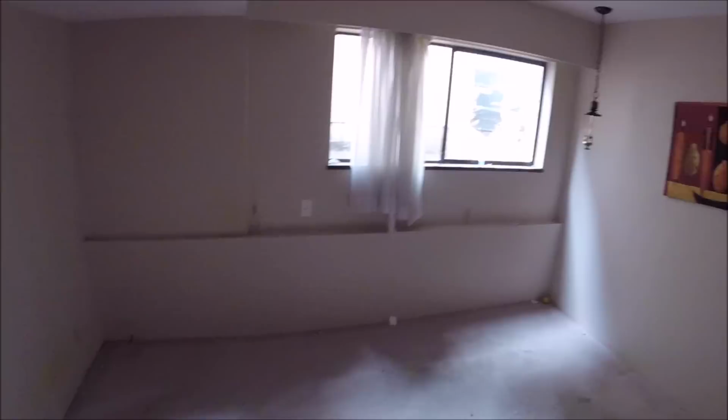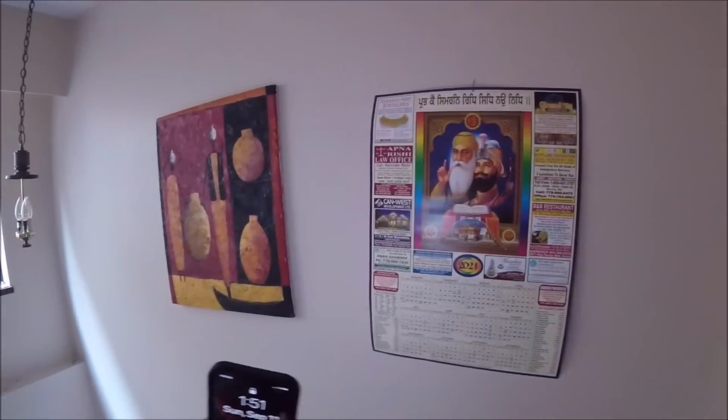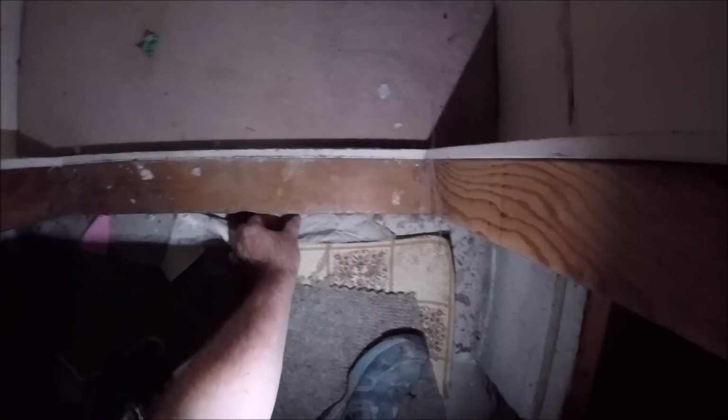My suspicion is they moved out, because the majority of the furniture's all gone. East Indian calendar. They're probably East Indian people. And usually the young kids, they're always throwing stuff away. My experience. It's cleaned out pretty good here in the crawl space. No asbestos duct tape or nothing, but old vinyl floor, which I could probably test. There's another $1.10 here.